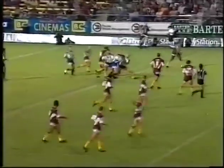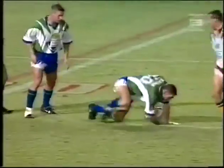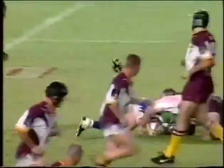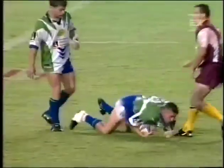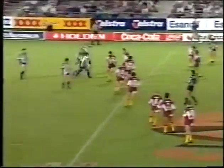40 is McNamara. 25 out from his own line. That's O'Neill.